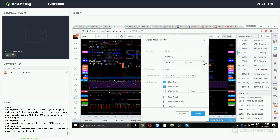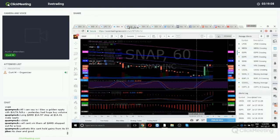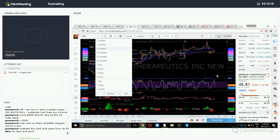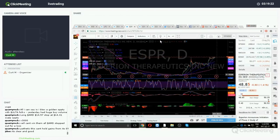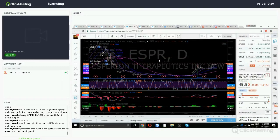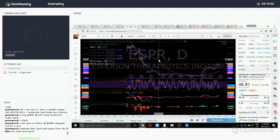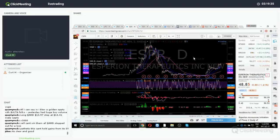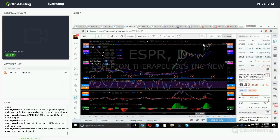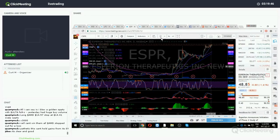So yeah, this is on a serious watch too. ESPR. Got some volume here. Bit of a sell-off. It's got a fantastic chart. And earnings are in 7 days. This is a big breakout zone right here. This is it. Watch too.